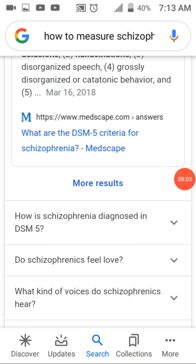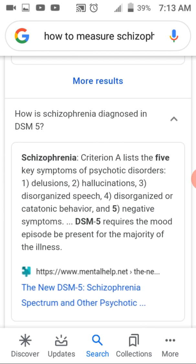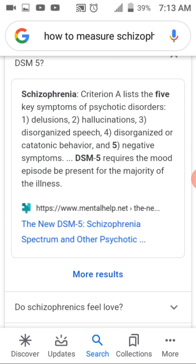And here's what it says about the DSM-5. Schizophrenia criterion A lists the 5 key symptoms of psychotic disorders: delusions, hallucination, disorganized speech, disorganized or catatonic behavior, and negative symptoms.